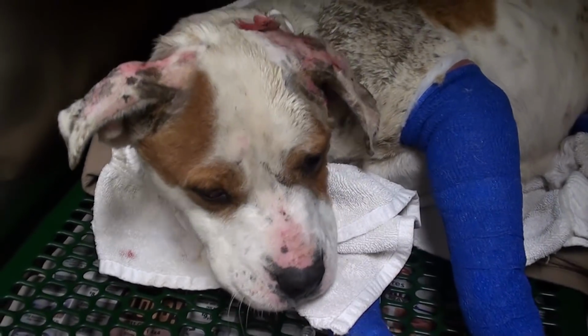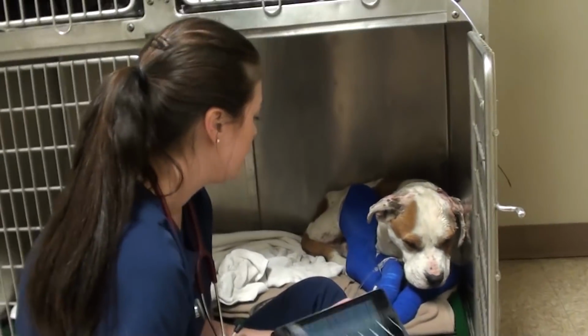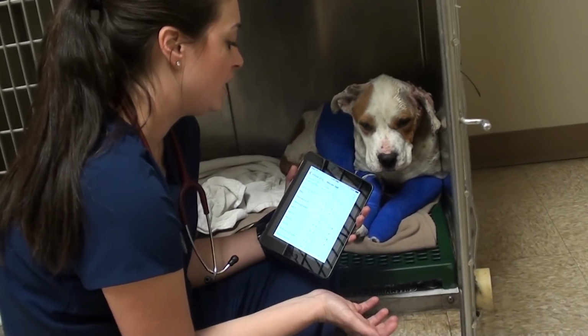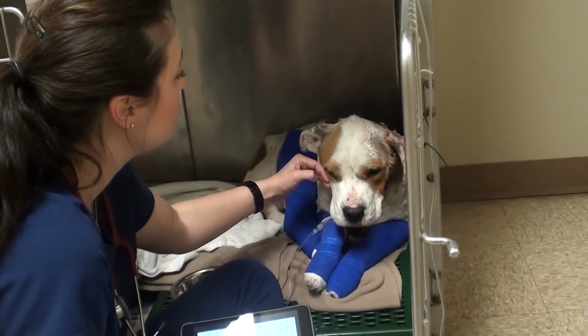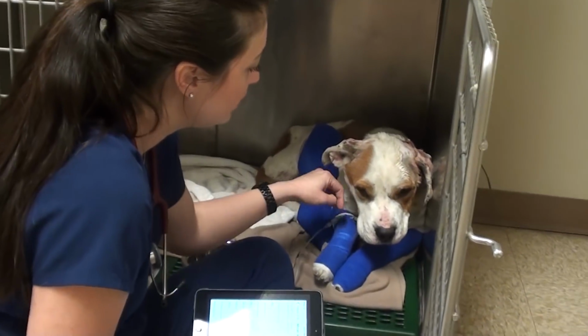Looks pretty rough. It's been about an hour. Micah is recovering really well from surgery. We just got the blood work back, and he is super anemic. His hematocrit is 18% and normally should be around 30 or so. It's probably because of blood loss from these wounds. Also, he has hookworms, so that's a possibility.